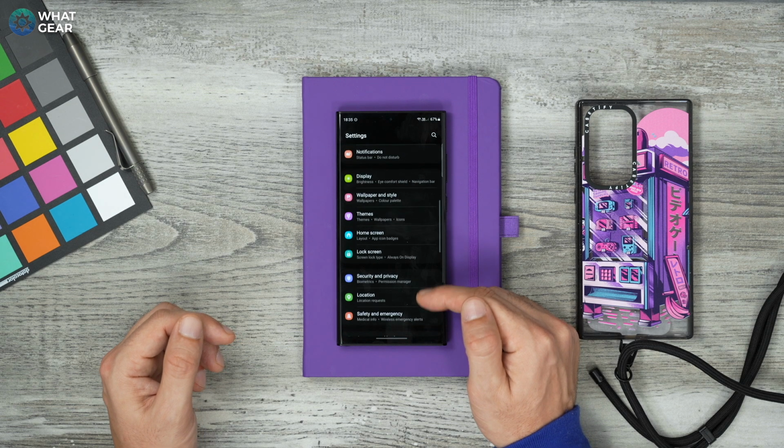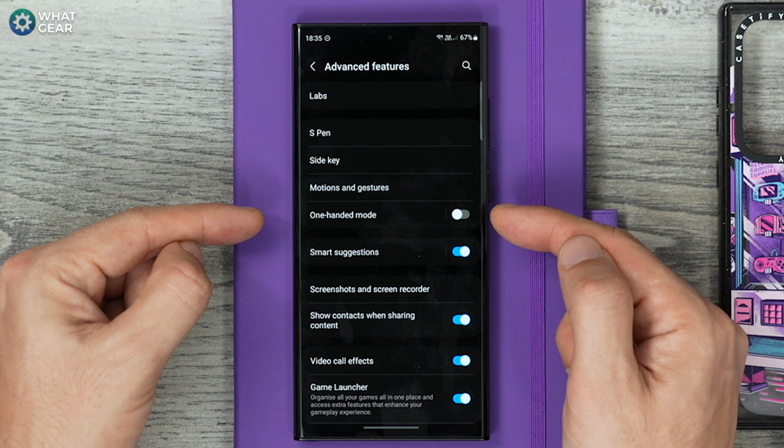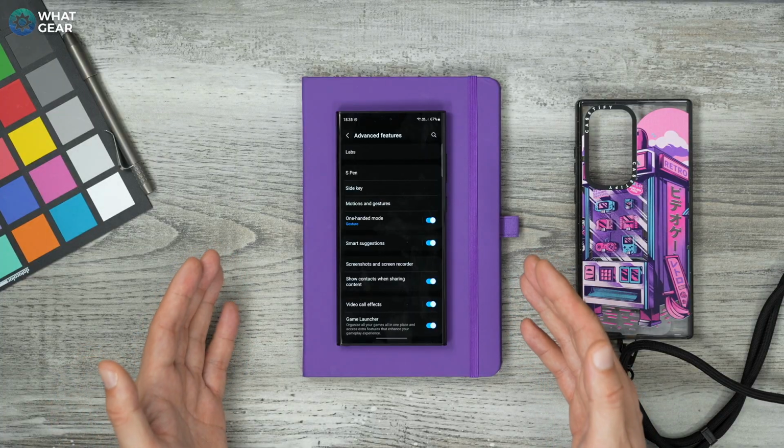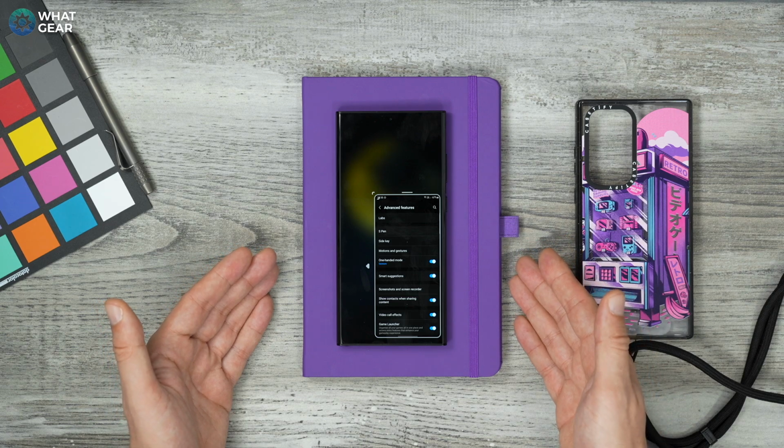Now, going back to what I was saying about reaching the top, go to Settings, scroll down to Advanced Features. Here you'll see one-handed mode, and it will be off by default. Enable this, and now by simply swiping down on any screen, you will shrink your screen down in size.